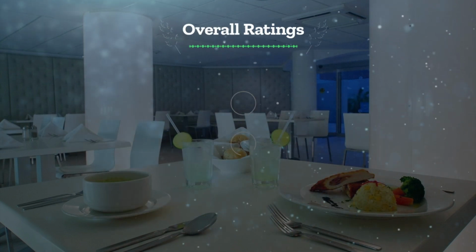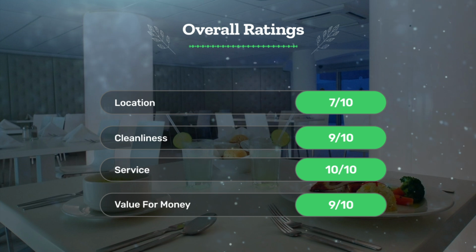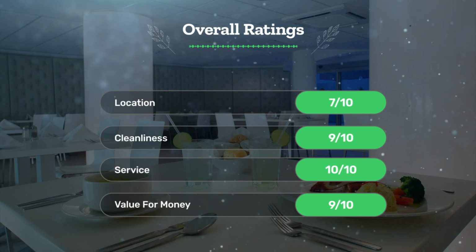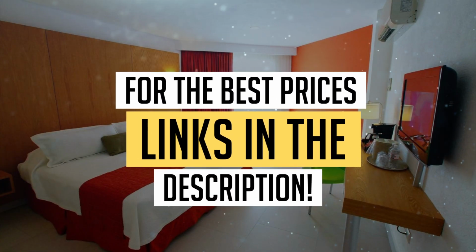Next, let's see our overall ratings for this hotel. Location, 7 out of 10. Cleanliness, 9 out of 10. Service, 10 out of 10. Value for money, 9 out of 10. We would definitely recommend this hotel to you.